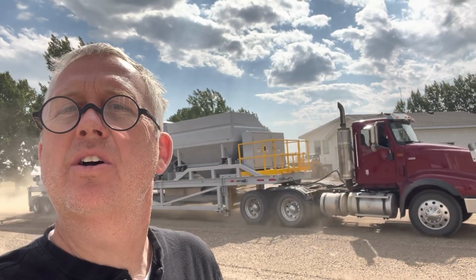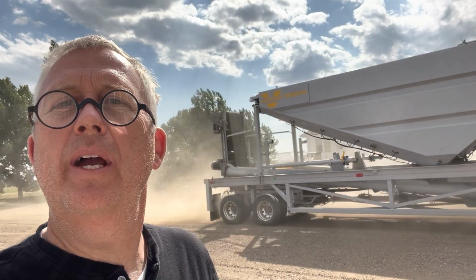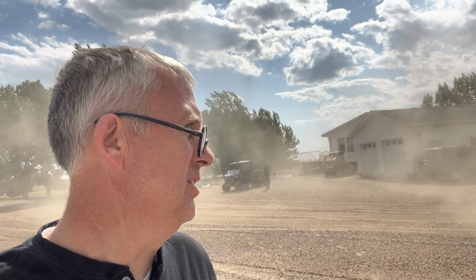Luke's driving the big rig. That is awesome. And we'll give you a bunch of woo-wee. We'll get her set up over here the next couple days and start mixing cement.